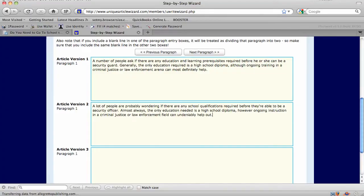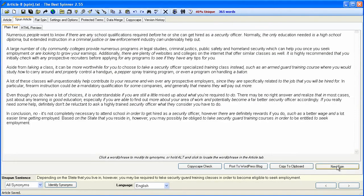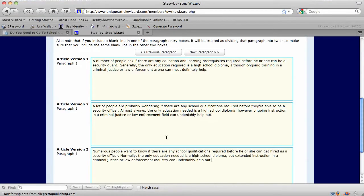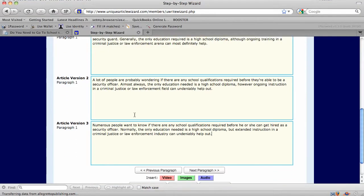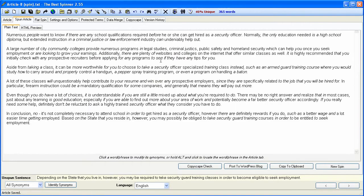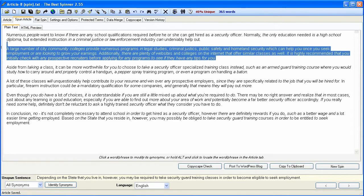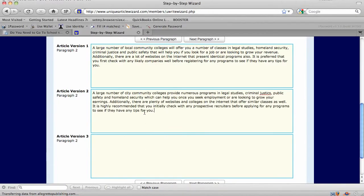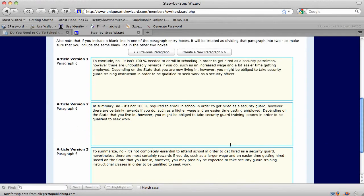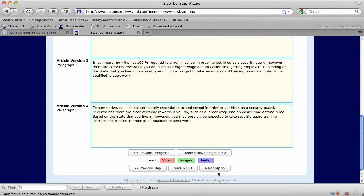And okay, going back to the spinner, spin it one more time because it needs 3 versions. And go back here. So this is paragraph 1. Here are 3 different versions for paragraph 1. Next paragraph. I'm at paragraph 2. I'm just going to grab this one here because I know I've already spun it and it's different. And going back here, boom. All right, so I just finished adding the 3rd version of paragraph 2, so I'm going to click on next step.